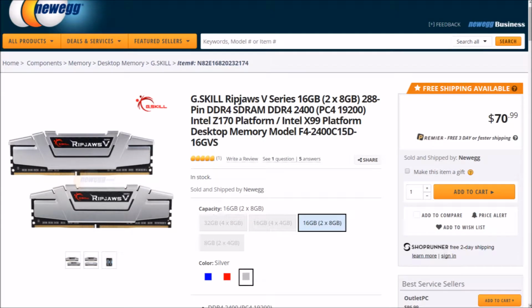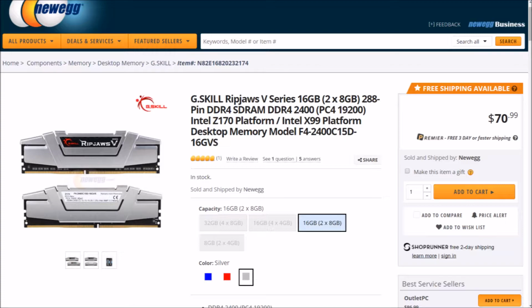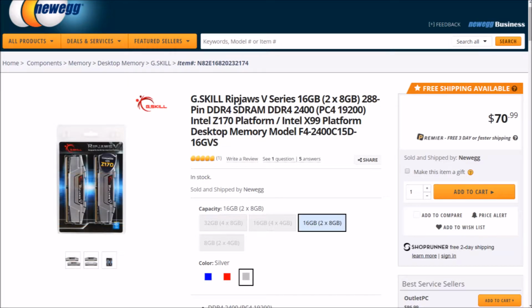Time for a little RAM. VR is going to be graphically intensive, so the more RAM we have, the better. Nowadays, 4 gigs will barely cut it. And with the Oculus Rift and HTC Vive, I recommend a minimum of 16 if not 32 gigs just to be safe. So let's grab a couple 8 gig sticks of G.Skill's Ripjaws V series. This DDR4 2400 MHz memory has a CAS latency of 15 and is perfect for our Z170 build. $79.99. Go ahead and save up and grab 2 more in the future for 32 gigs of gaming fury.